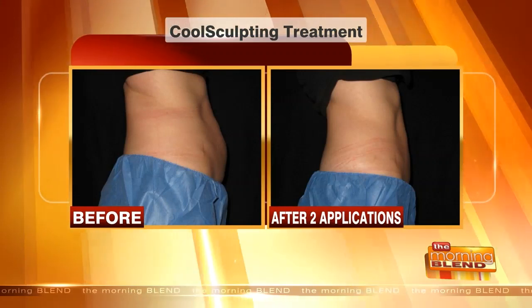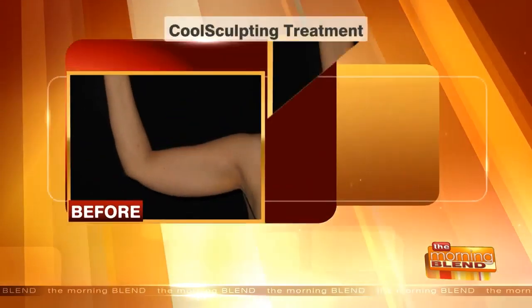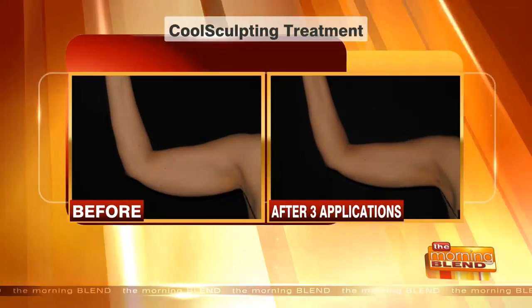If someone feels that they have obesity and a lot of fat, how large is the CoolSculpting area that they can treat, or do they have to have several treatments over several areas? They might need several treatments over several areas. If somebody is really massively overweight, it's not the greatest treatment. Go on a diet first, or recognize that this might help give you a little trimming as you're dieting. So that's also something to consider.